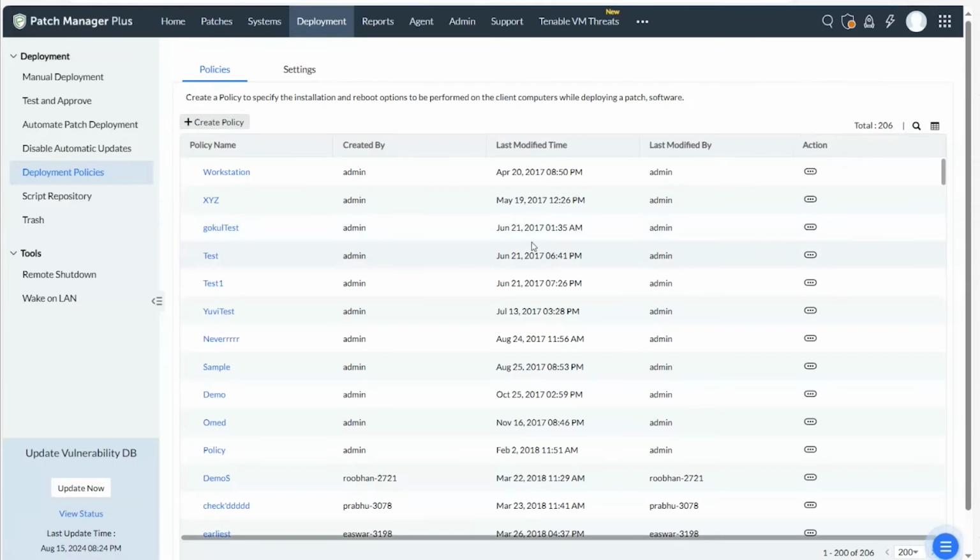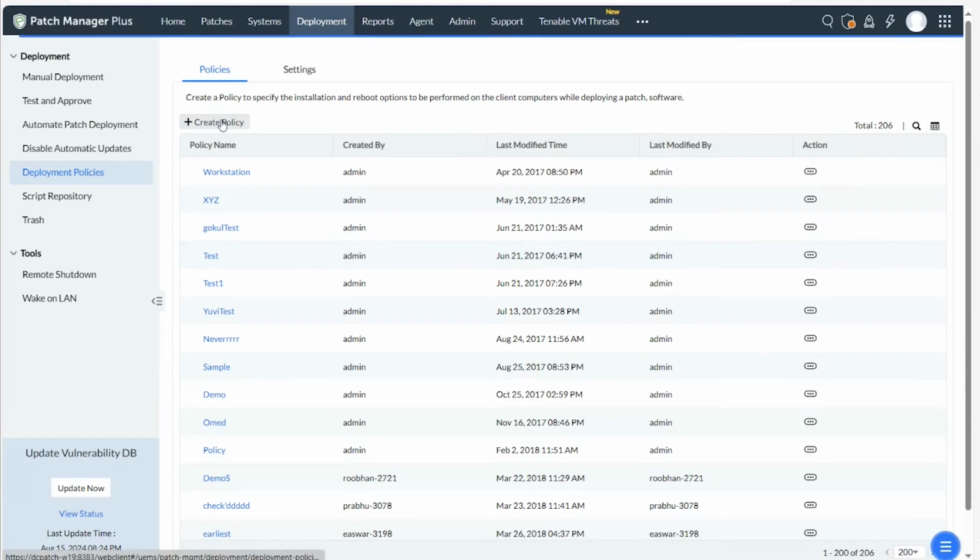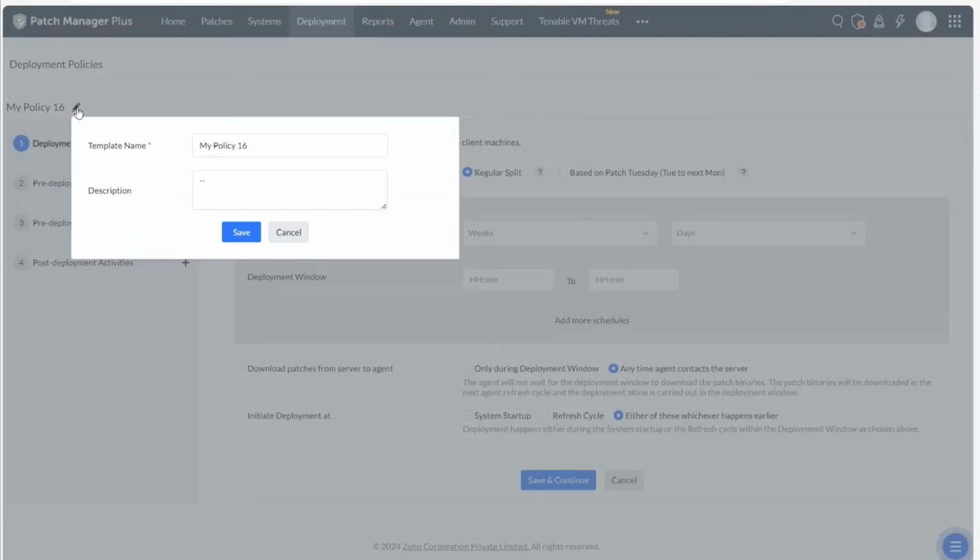So these are the deployment policies that have already been created. Let's create a new policy. Again, the first step would be to name our policy. I'm going to give it a random name. You can add a description if you want to.